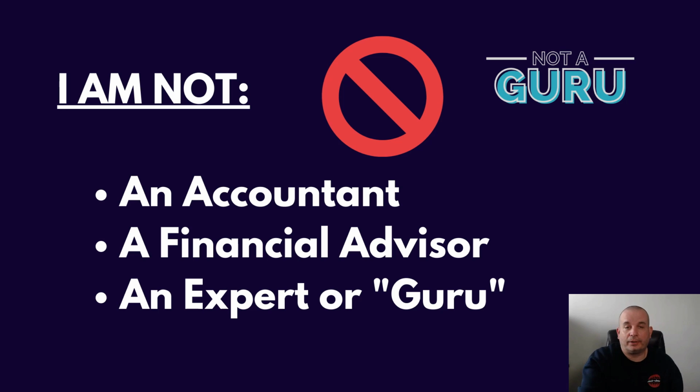And remember, I'm not an accountant, I'm not a financial advisor, I'm not an expert on this, I'm not a guru. I'm just somebody that's had lots of cars over the years. I understand a bit about finance, and how some of the dealerships work, and why PCP and HP are the most commonly used forms of finance in the UK. It's because they suit the finance companies and the car dealers. They don't necessarily suit us as the consumers.